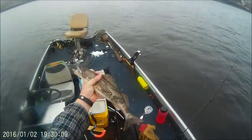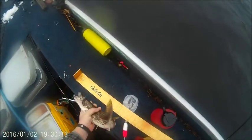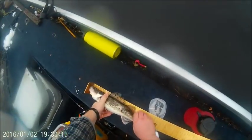Nice sauger to start off the day. Probably 15 and a half, hopefully. Yeah, she's 15 and a half. Live well.